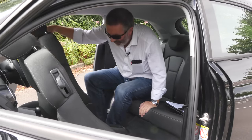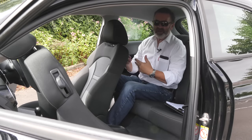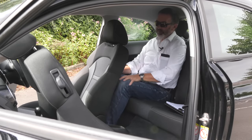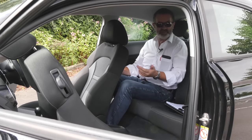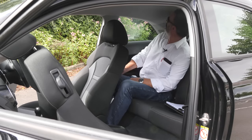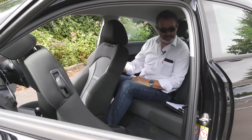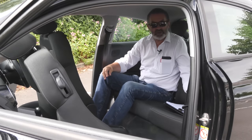So, room in the back. Now, I've had to put my seat forward to where I can drive in reasonable amounts of comfort. Again, you've got to put the rear headrest up to make any space, but I wouldn't like to be in the back with three people, but three kids will fit in. And it's reasonably comfortable. My head's just touching the back there, so certainly three children, two adults, as long as you're not going too far.